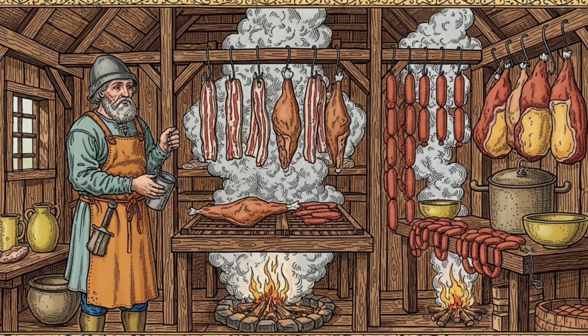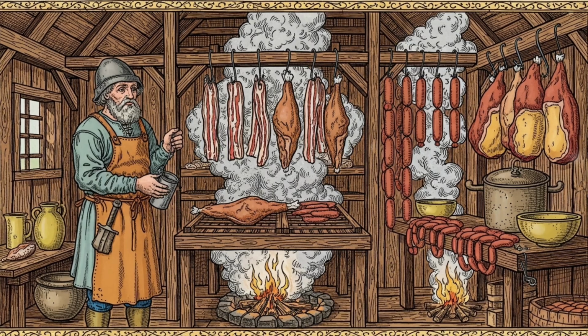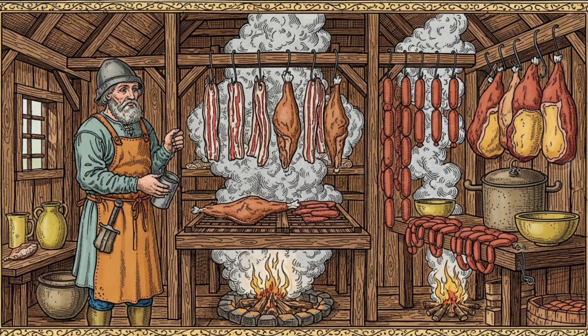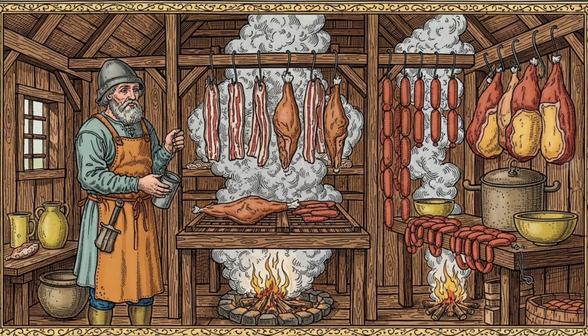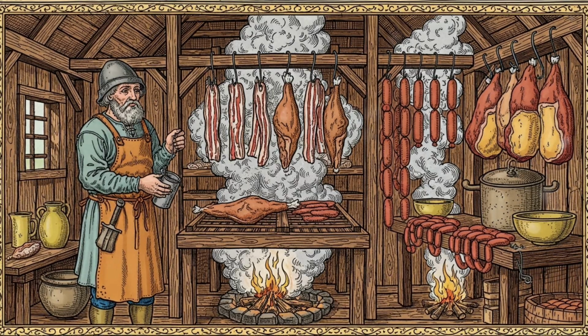No market would sell fresh produce in January. No merchant would travel snow-blocked roads to deliver supplies. What you stored in autumn was what you ate until spring. And if you stored poorly, if rats got into the grain or mold crept into the vegetables, your family starved while watching your neighbors eat.